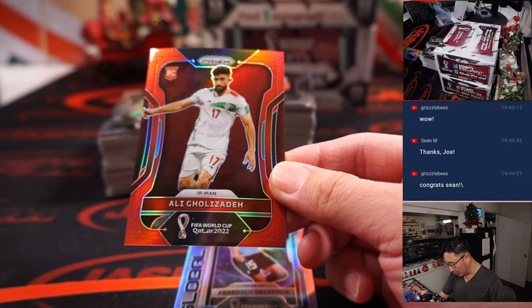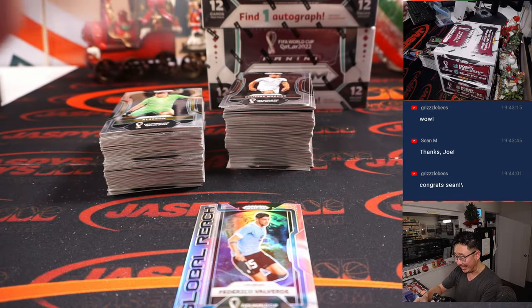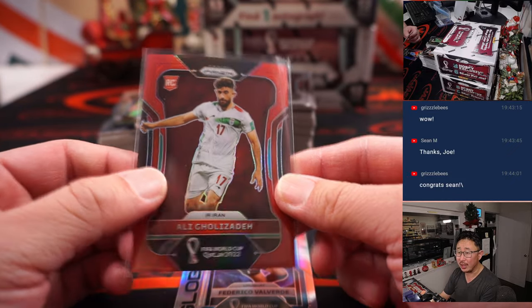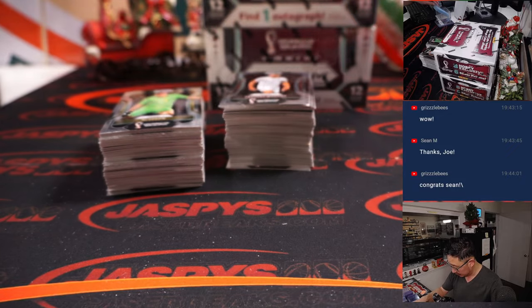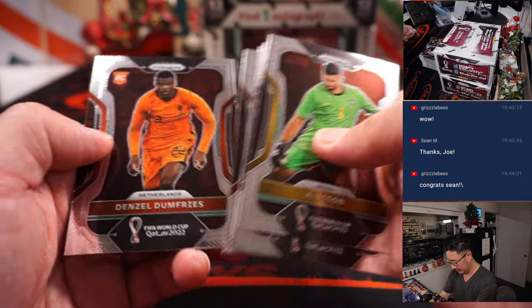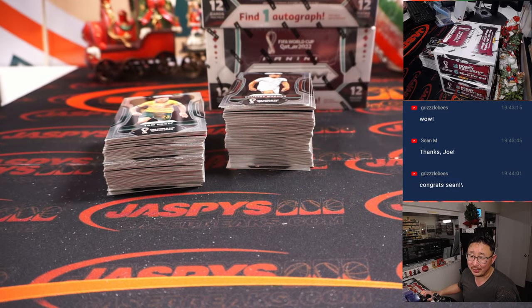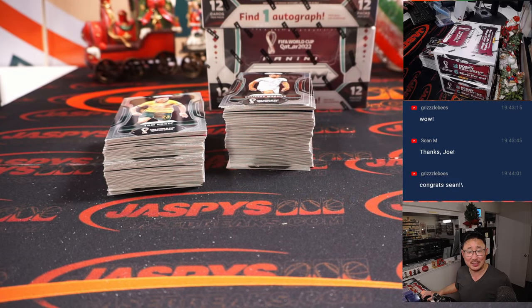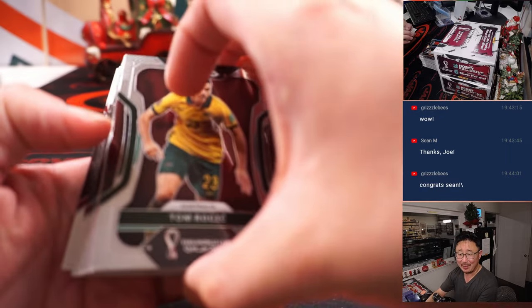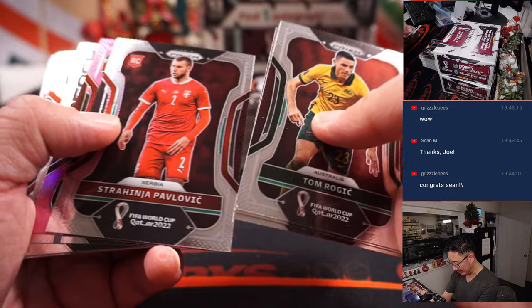There's Ali Golazadeh for Iran, that'll be for the combo. Mark thinks they're gonna be $1,000 a seat if it was at SoFi. Man. Am I gonna be paying $1,000? I better start saving now.